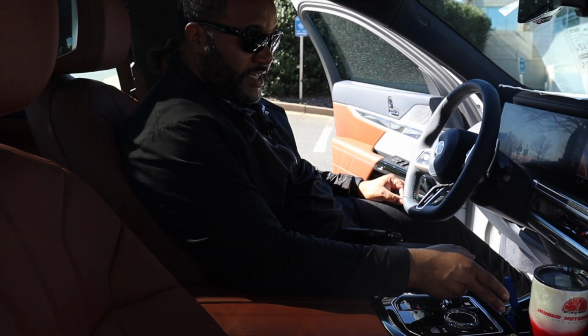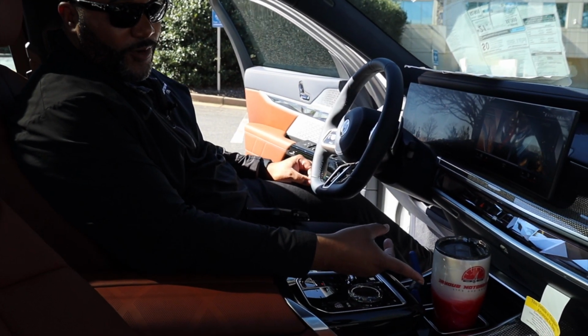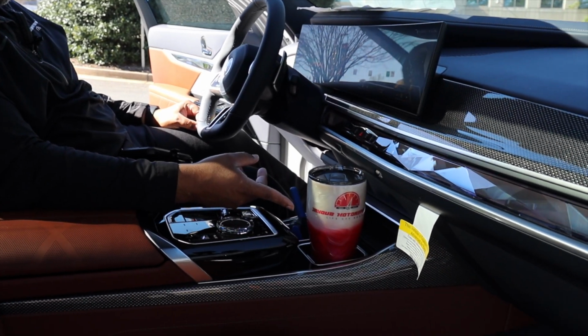Cup holder, as you can see, we did the cup holder test. It can hold my JW Motorsports tumbler.